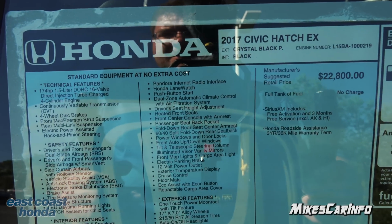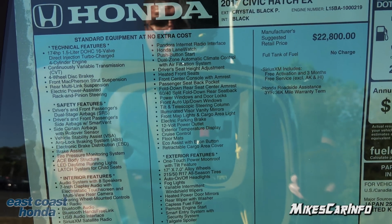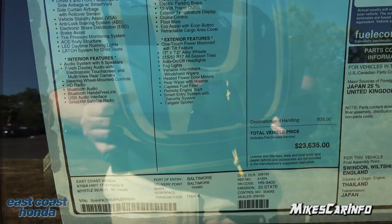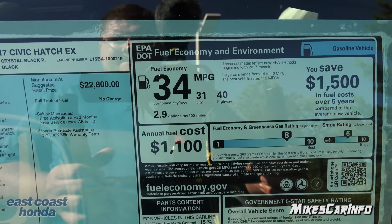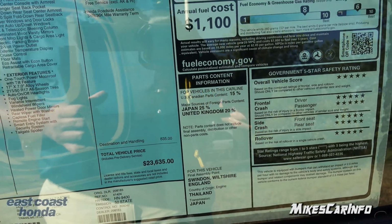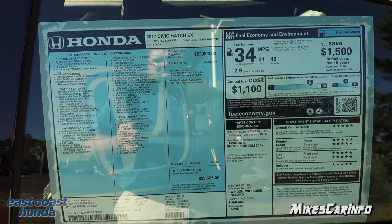Now you can use the pause button to get some more information off of it. Just going to quickly show it to you in case you want to check it out. It's very specific to this vehicle, but it does give you an idea of what you can get.